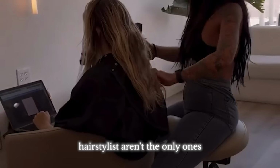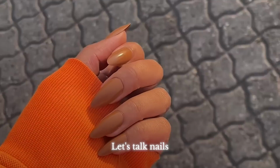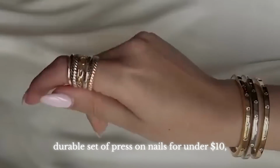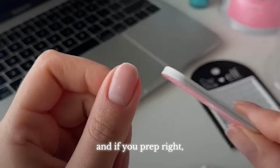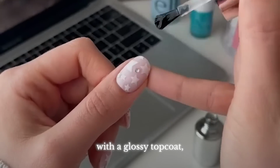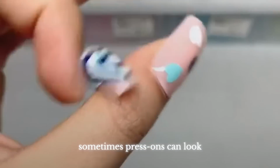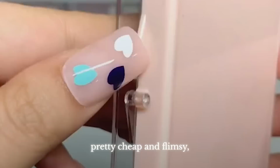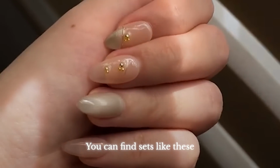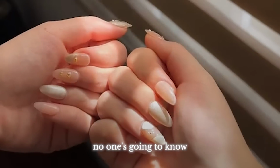But honestly, hairstylists aren't the only ones with criminal prices. Let's talk nails. You can get a cute, durable set of press-on nails for under $10. And if you prep right, trim, file, clean them up, and finish with a glossy top coat, no one's gonna notice. Now I know, sometimes press-ons can look pretty cheap and flimsy, but acrylic press-ons do exist. You can find sets like these for under $12, and if you apply them right, no one's gonna know.